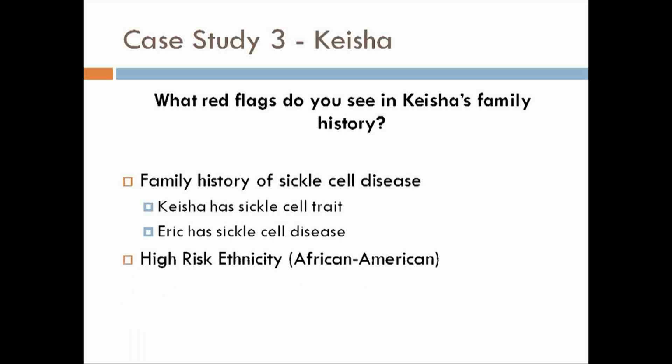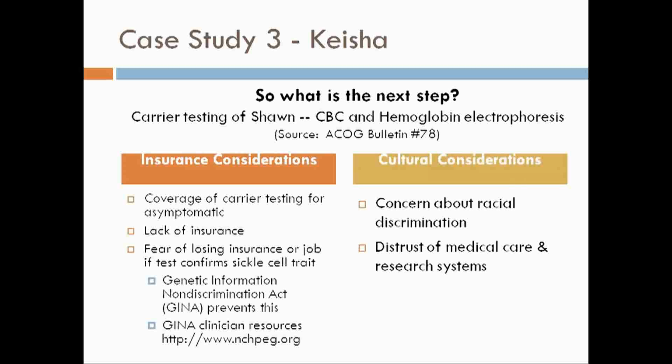Because Keisha and her partner are both African American, they are in an ethnic group that has a higher carrier rate. So what's the next step? Well, first of all, remember, we already know Keisha's a carrier, so first step is to test Dad and see. And the screening test, or the first step for testing Dad, would be a CBC, a complete blood count.